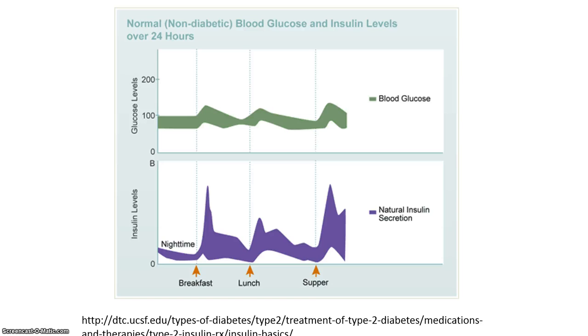All right. Now this is a graph that demonstrates, two graphs actually, that demonstrate first the time course of blood glucose release in the blood, over the course of a day. And you can see down here we've got breakfast, lunch, and supper. And so you can see that blood glucose fluctuates throughout the day in response to eating a meal, which makes sense.